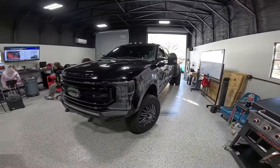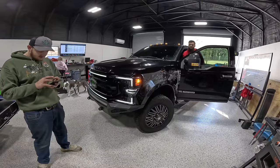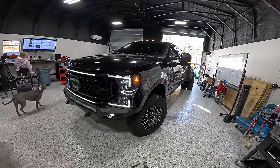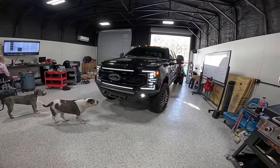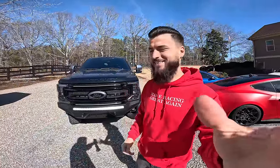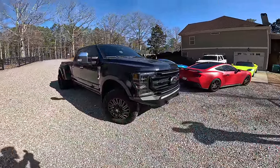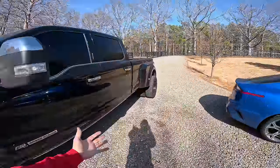Let's go ahead and fire the dually up and get this thing pulled out. All right, go ahead and get this thing moved out. Like that, the work truck is back, man. This thing is back in commission and looking better than ever with this new grill, new Morimoto lights. The front looks great, but the back even looks better now too.